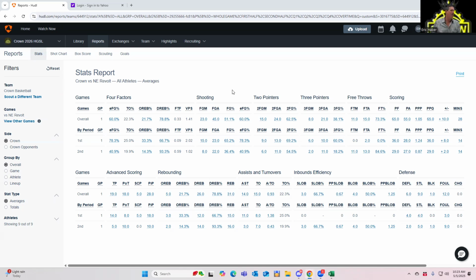First of all, Crown versus NE Revolt. Now, again, it's important to remember what we're looking for here. We're looking for effective field goal percentages of 55% or higher, turnover rates 15% or below, offensive rebound percentages of 30% or higher, and a good looking shot chart. Okay. So, effective field goal percentage, you guys are very good. 60% is well above what we want, 55%. But the problem here is these other two metrics, most specifically the turnover rate. So 22% turnover rate is just not going to work in the tougher tournaments.